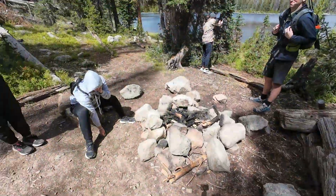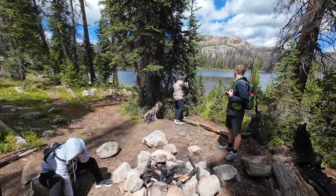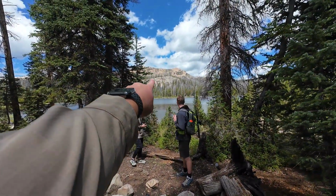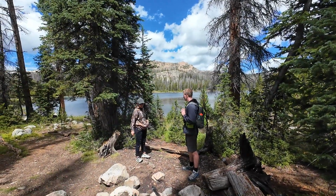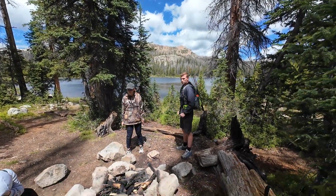The whole mouth. The whole mouth. I think we did. Up in those cliffs, I think, is where we were at. Not quite that high, obviously, but we were on the south end of those cliffs.